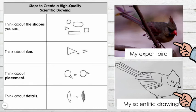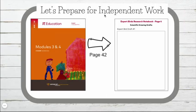Now it's your turn. First, we need to get out our EL workbook. That will help us prepare for independent work. Get out your EL workbook and go to page 42. I'll give you a moment to find it. You'll know you're there when the page looks like this. If you haven't found page 42 yet, just press pause and take your time. Press play when you're ready.